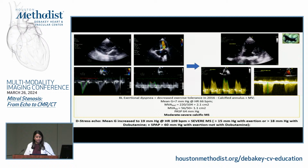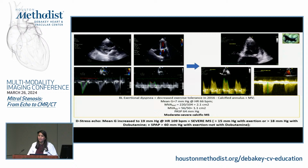So it's almost there, but not quite there, and you're trying to really elicit the hemodynamics further. So you exercise, and actually his mean gradient went up to 19, right? And his PA pressure went up to more than 60. And again, more than 15 with exertion and more than 18 with dobutamine is characteristic of severe mitral stenosis. So always know when to use a stress echo to get more information about the valve.